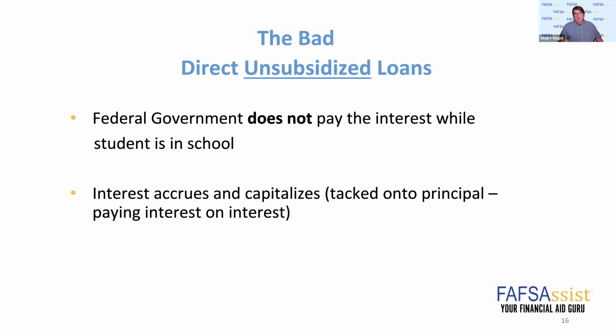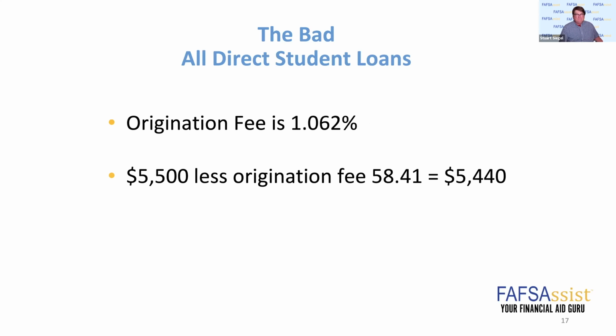The bad part about the unsubsidized loan is the government doesn't pay the interest while you're in school. So it's not ugly, but it's not great. The ugly part is that the interest accrues and capitalizes. As I said, it gets tacked on at the end of the year. So you're paying interest on interest. Not a great thing. We're going to talk about how you can prevent that from happening.